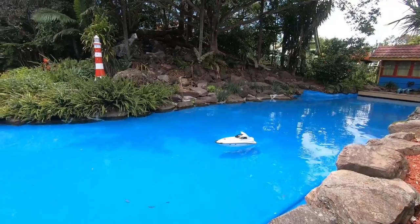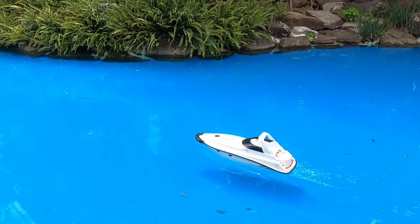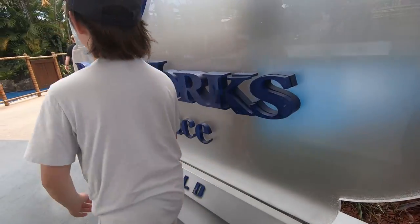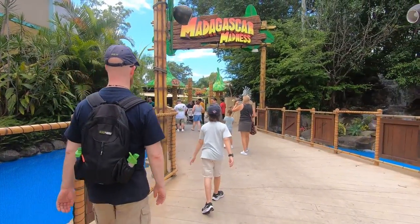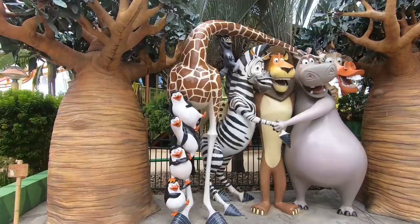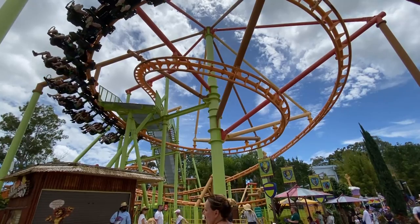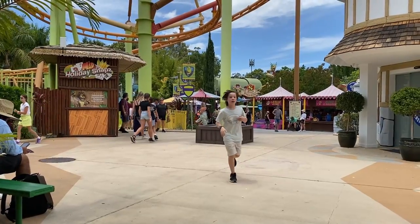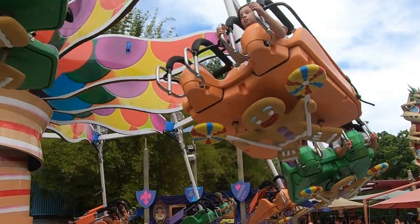Check this out, we found this new attraction where you can control your own yacht. Now, time for the DreamWorks experience. Hello, Marty. And friends. Of course, I always want to ride my favorite Escape from Madagascar. And I will never be too old for the Gingy Glider.